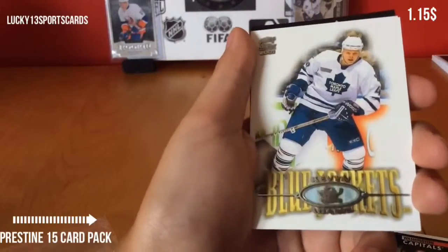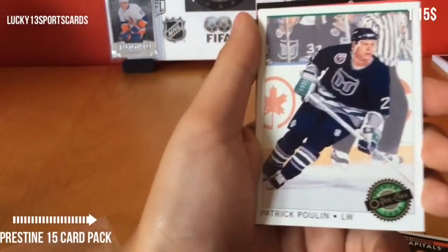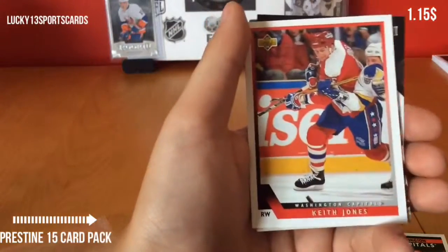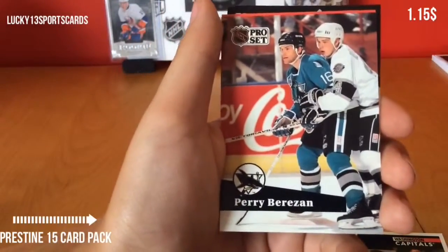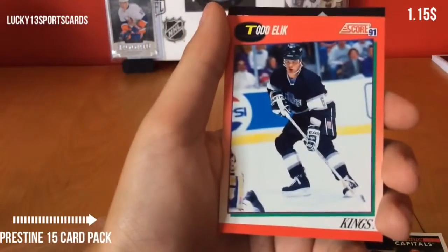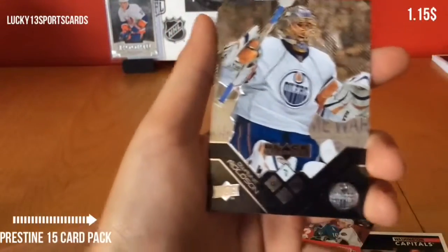And we got Kevin Adams from Pacific, 2001. We got Patrick Poulin from OPG Premier, 1993. We got an Upper Deck of the Washington Capitals, Keith Jones. We got a Pro Set card of Barry Berenson. We got a Score 91 card of Todd Ulick. And to finish it off, we got a single diamond of Dwayne Rolson.